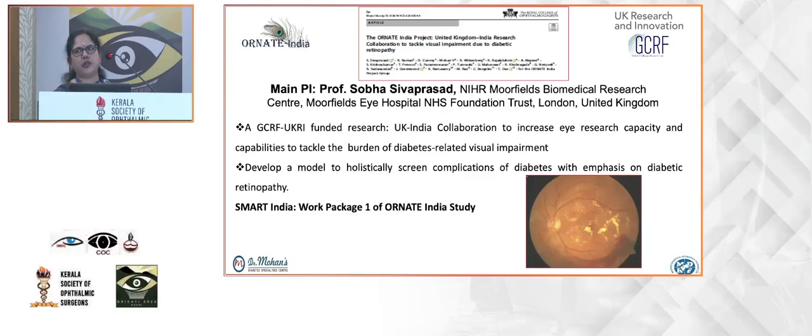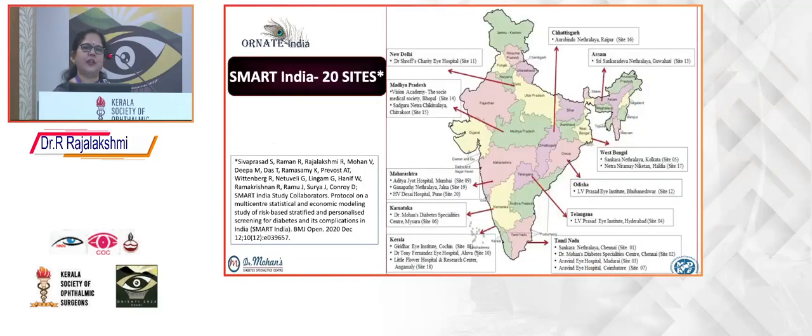As Juhi rightly said, Dr. Shobha Shivaprasad is also from Kerala. She did her MS ophthalmology in Kerala only, and then moved on to Moorfields, and she got us this 6.3 million pound grant, of which about 20% came to India, which helped us do this study. Work package 1, the Smart India study, is what we are going to be talking about in this session.